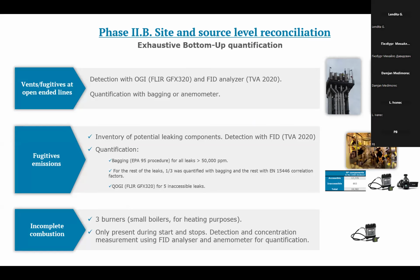So if we start with the source level quantification, the vents and the blowdown valve with open-ended lines were treated with detection by OGI and an FID analyzer, and quantified with bagging and or FID plus anemometer. For other fugitive emissions, first there was an inventory of potentially leaking components.